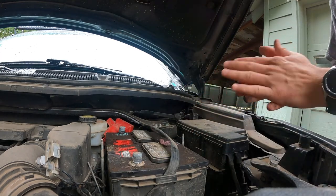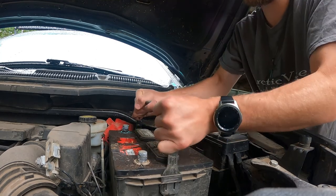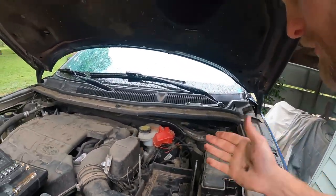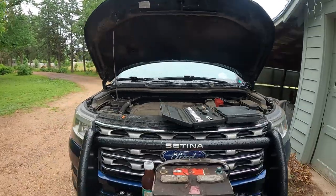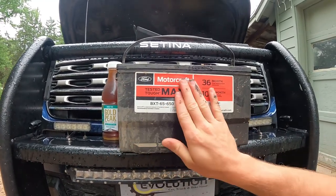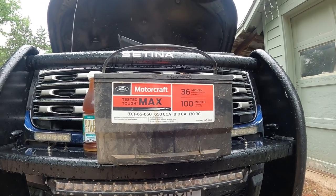And there you have it. The battery is free. And now we should be able to just lift this puppy out. Scooch the T over. Set her down. So that is how we remove a battery, replace a battery in a 2016 Ford Explorer. And well, as you can tell, that looks to be the factory motor battery.